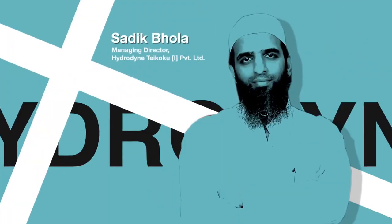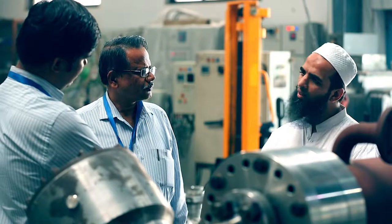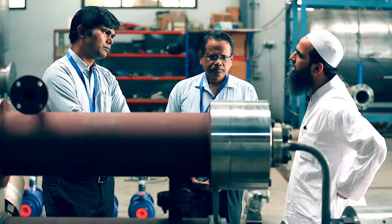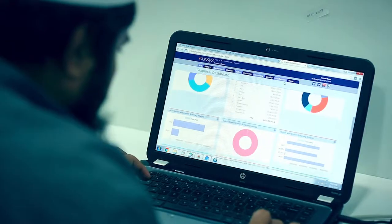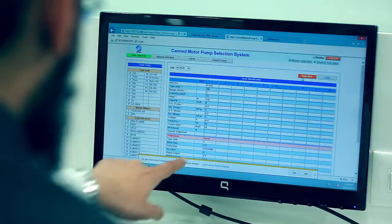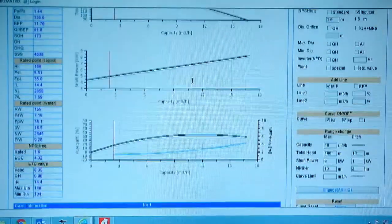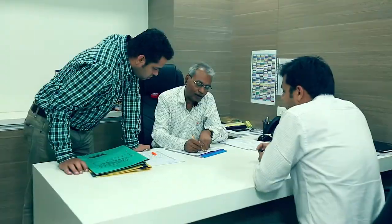Complementing the Japanese expertise with aplomb is Sadik Bhola, Hydrodyne's second generation entrepreneur, who is recognized for his command on engineering manufacturing. The selection of the appropriate solution will also be easy and accurate with a software database developed over several decades of field experience by Hydrodyne and Teikoku.